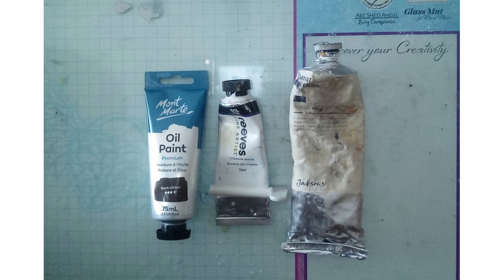Here are a couple of cheaper and mid-range paints that I have in my paint box. The one on the left is Montmartre. It's a local brand. I'm not sure if you can get it overseas. I don't mind using burnt umber, black, white, that kind of thing with this, but some of the colours seem to be a little bit flat, so I don't use all of them.